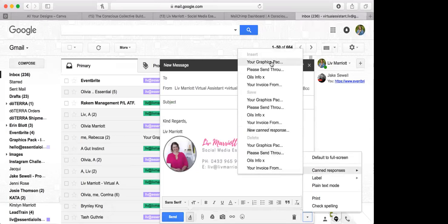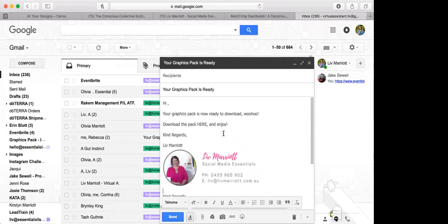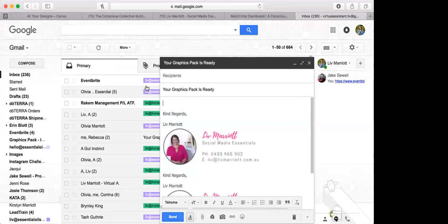So all you have to do, once you've created the template, is insert it and it pops up and it's there ready for you. It's as simple as clicking on it. Now I'll show you how easy it is to actually make one.